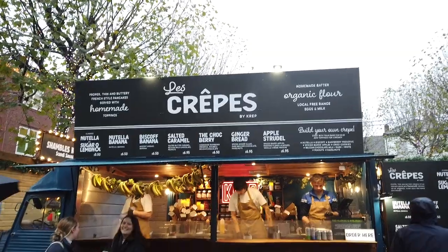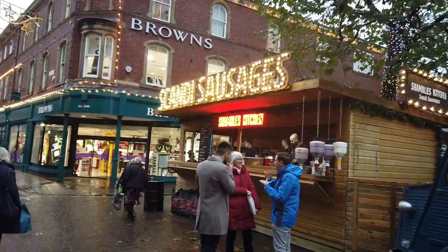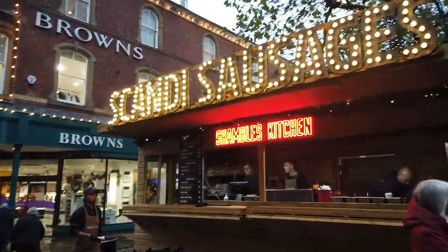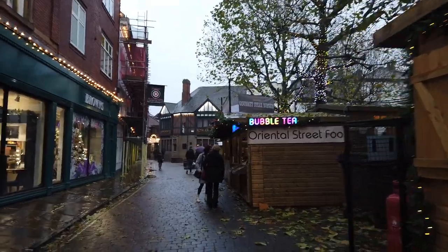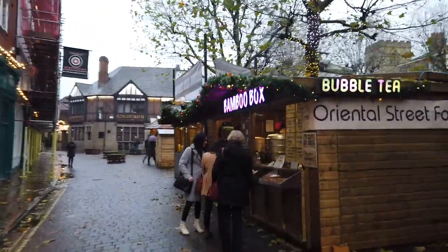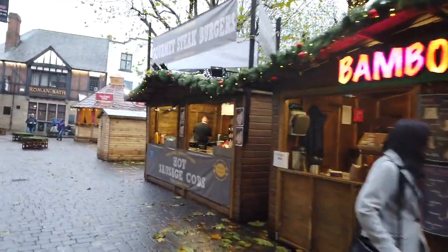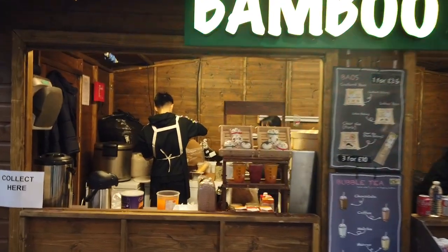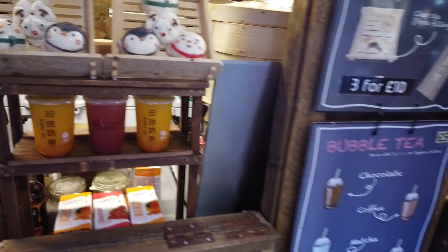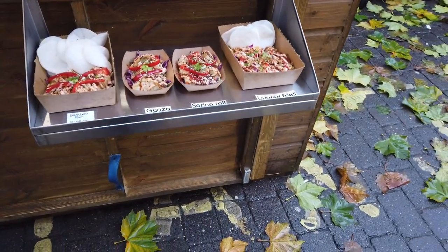So we have a crepe stall, Scandi sausages. I actually really like the ratio of street food to the craft stalls. We'll go this way. I'm going to take you over to the Shambles Market because they often have a few different street food places there. So let's see if they have anything at the moment. No, wait, let's just look at this a second. This is too cute. Wow, how good does that look? It looks incredible.